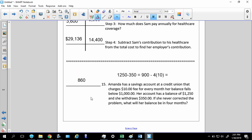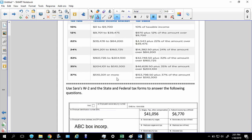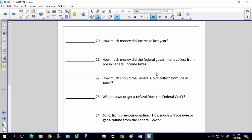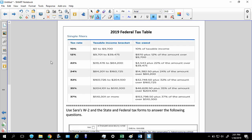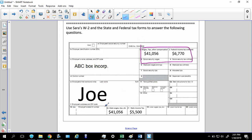All right. Now, what really made or broke y'all when it came to this quiz is the tax stuff. That's what I'm trying to say. All right, so what we have here is the federal tax table, which is this guy right here. We also have the W-2. Now, remember, all this information right here is federal. All this information down here is state.